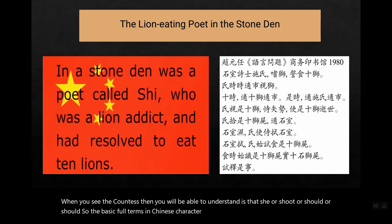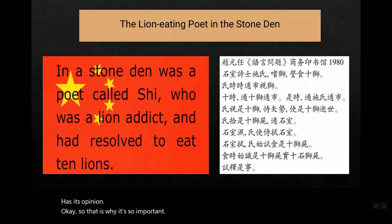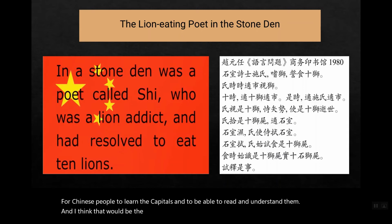And each individual character has its own meaning. So that is why it's so important for Chinese people to learn the characters and to be able to read and understand them. And I think that will be the same for those of you who want to know more about the Chinese language. So characters are the way to go.